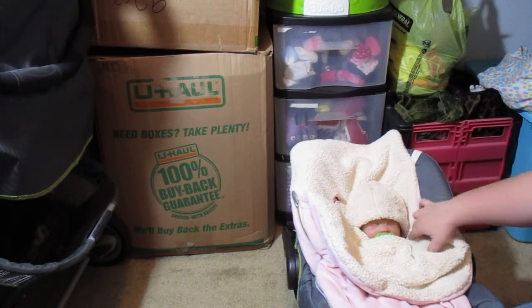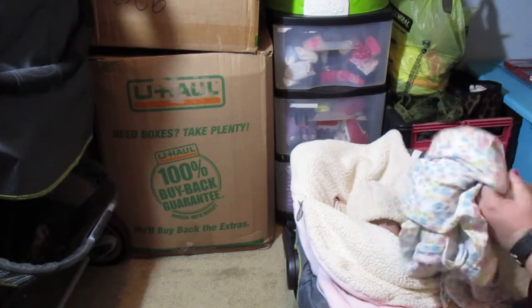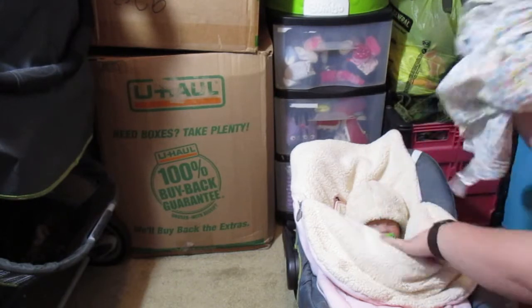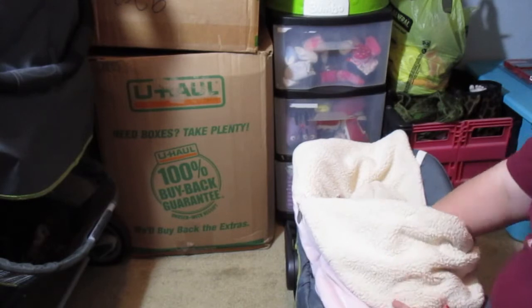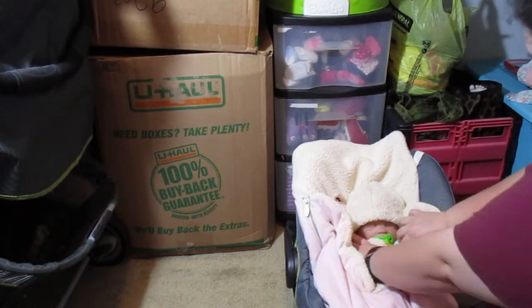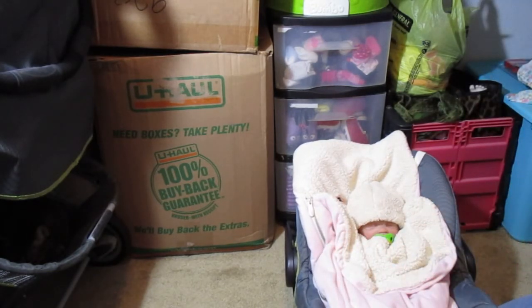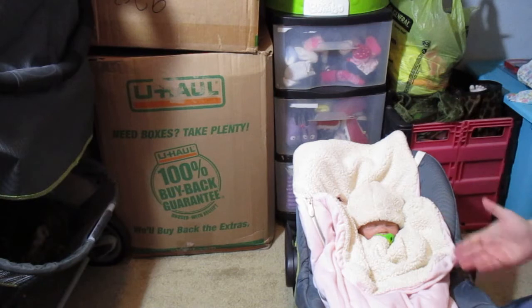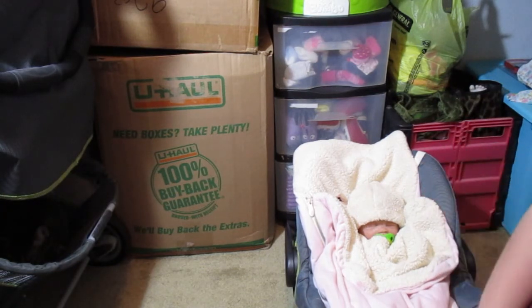As well as people with Bundle Me's, and I've just got this thin muslin blanket, they usually shove a blanket on baby, and it's usually a very thick blanket. And then they have a winter coat on. So anyways, yeah, she looks really snugly in there. But once again, the strap harnesses are coming above her shoulders than where they should be.